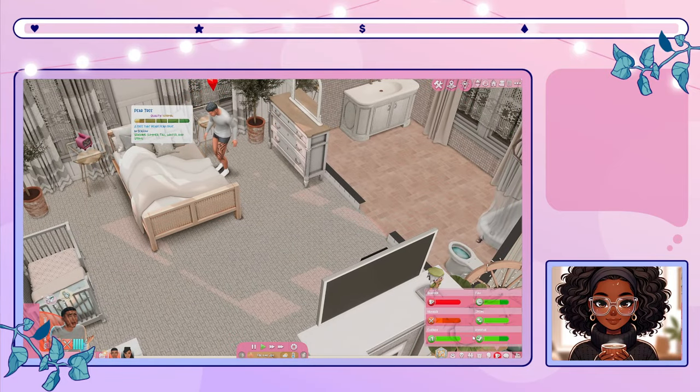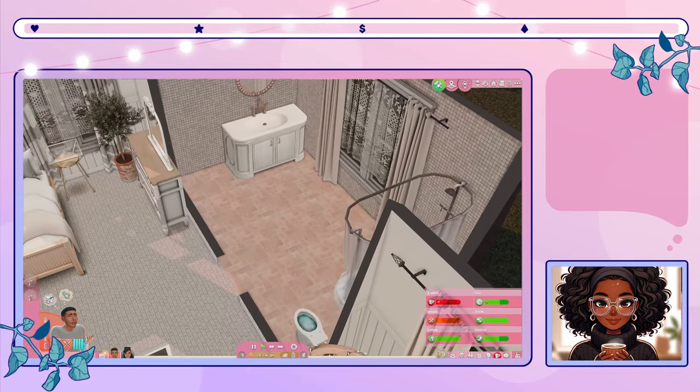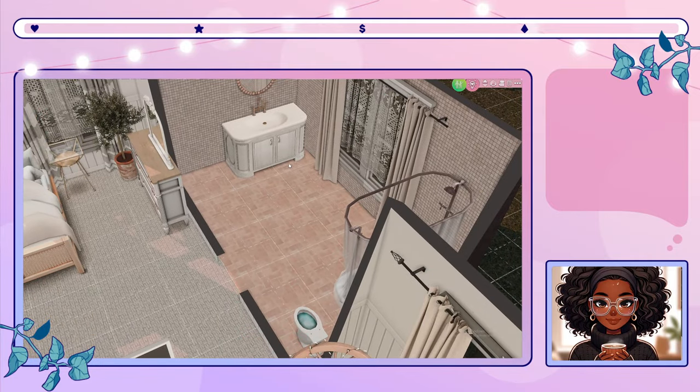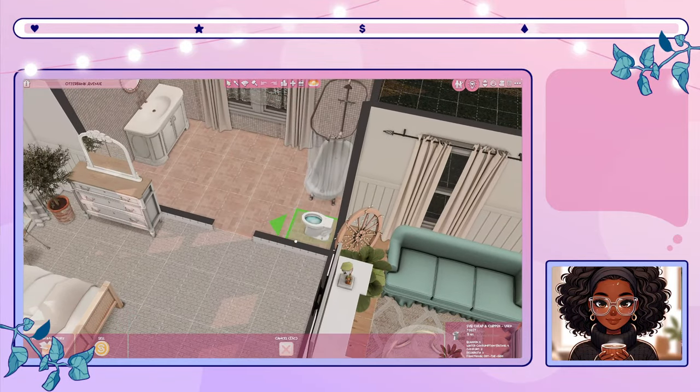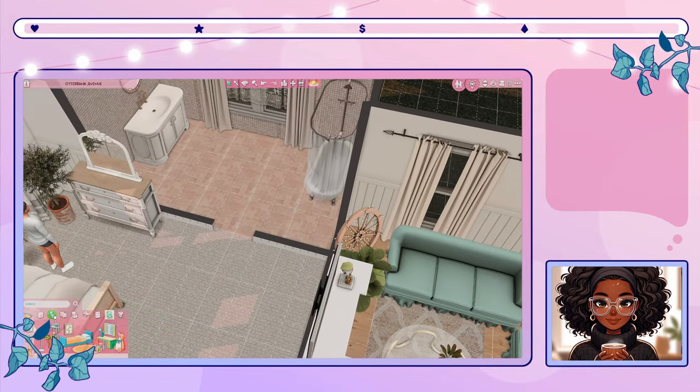It is up. He's up in the morning. He really needs to pee. Oh, wait. We do need better toilets. Did he just literally glitch back into the bed? I'm dead. I'm deceased.